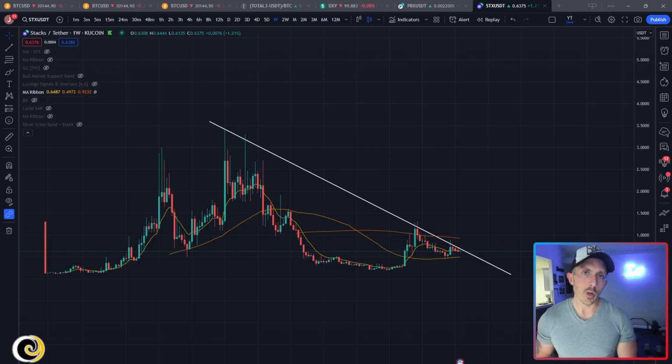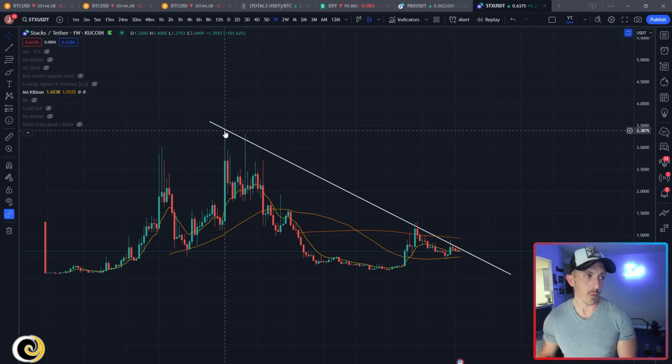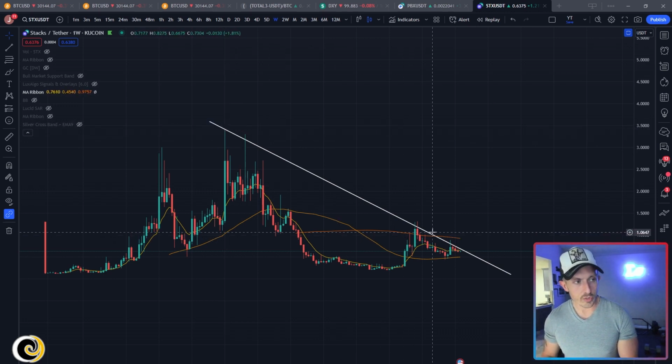The last thing I do want to note on Stacks is I went ahead and cleared the chart and I drew this long resistance line that we've had all the way since October of 2021. And I was a little generous on it. Normally I use the wicks as the resistance point, but in this case I used a combination of wicks and candle closes. You can see Stacks is knocking right on the door of breaking out of this trend line.